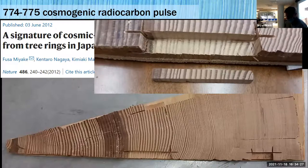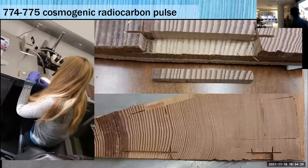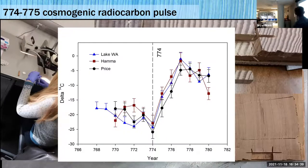We cut out the rings, and here's Charlotte Pearson helping me dissect manually. And she's been our real radiocarbon expert on this, which has been wonderful. She's in the tree ring lab. And then eventually we found it. So here's the radiocarbon for our three main sites. And then boom, there's that big jump from 774 up to 775. So we could lock it in.